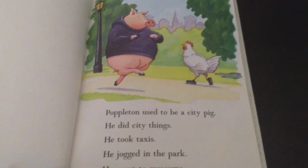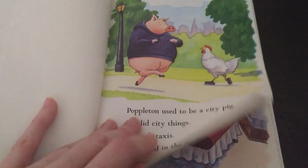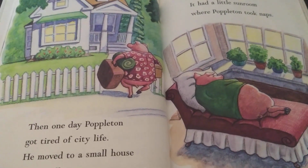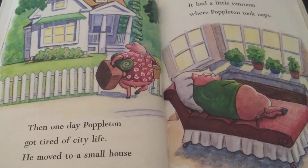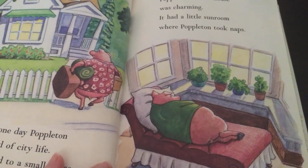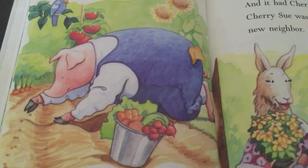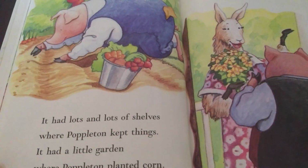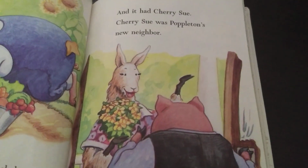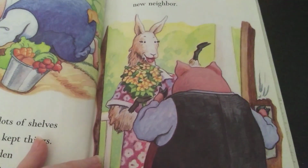Poppleton used to be a city pig. He did city things. He took taxis, he jogged in the park, he went to museums. Then one day, Poppleton got tired of city life. He moved to a small house in a small town. Poppleton's small house was charming. It had a little sunroom where Poppleton took naps. It had lots and lots of shelves where Poppleton kept things. It had a little garden where Poppleton planted corn. And it had Cherry Sue. Cherry Sue was Poppleton's new neighbor.